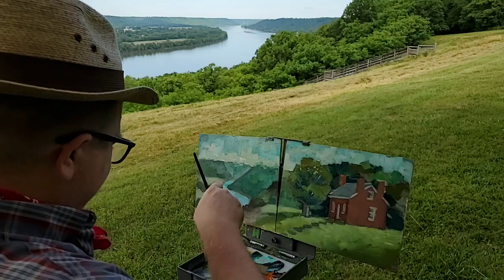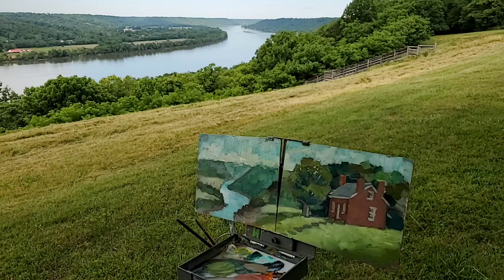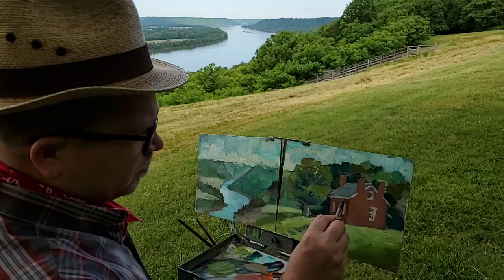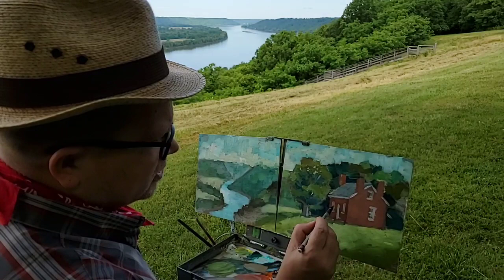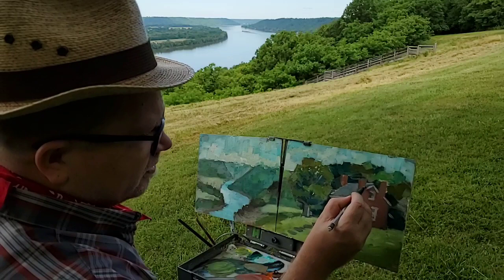And let me show you one of my favorite tools. This is a mechanical pencil. And if I want a fine dark line, I could use this pencil line to bring out some details by scratching into the paint. And I could also retract the lead and just use this to scratch into the paint. It's kind of like a little stylus.